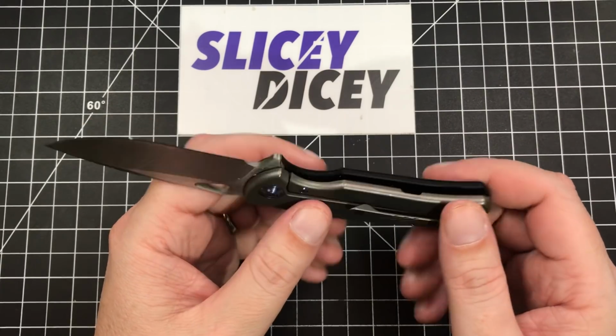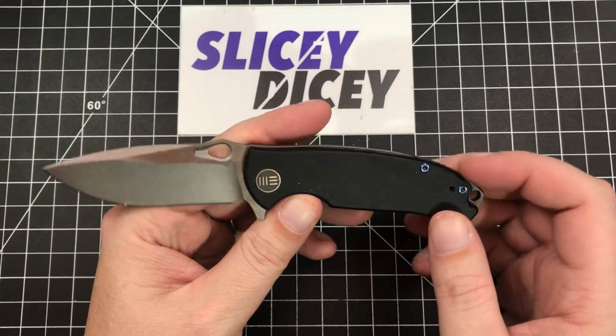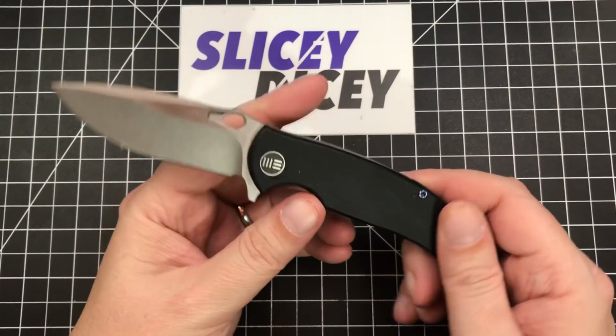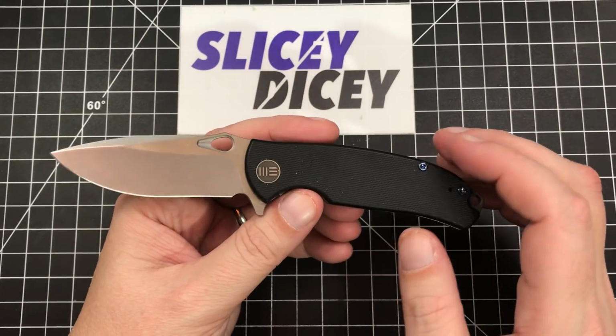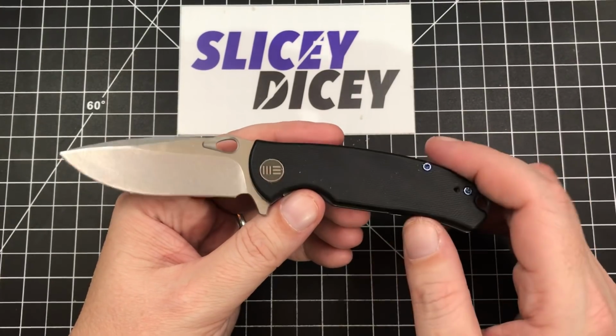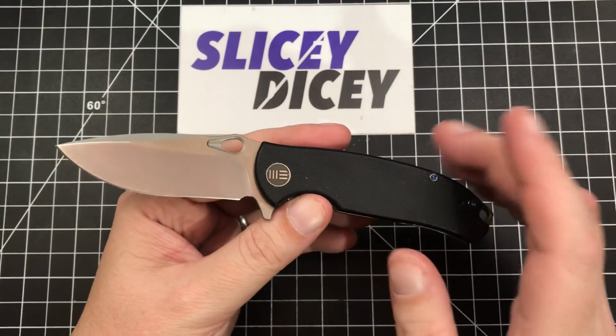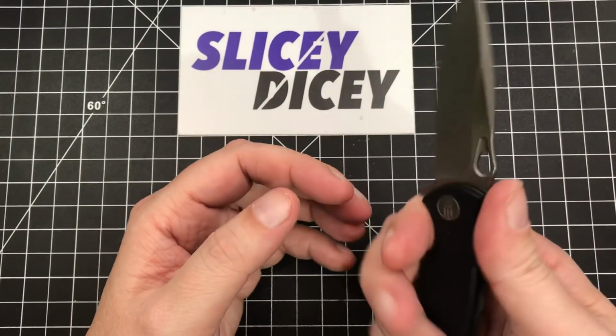I like the way it looks. I love the shape of it. I'm not a fan of the blue hardware. I think it looks absolutely fine on this one, but it does come in a tan or a green, and the blue doesn't look good with that. But this one looks very, very good, and I think it's a good value.